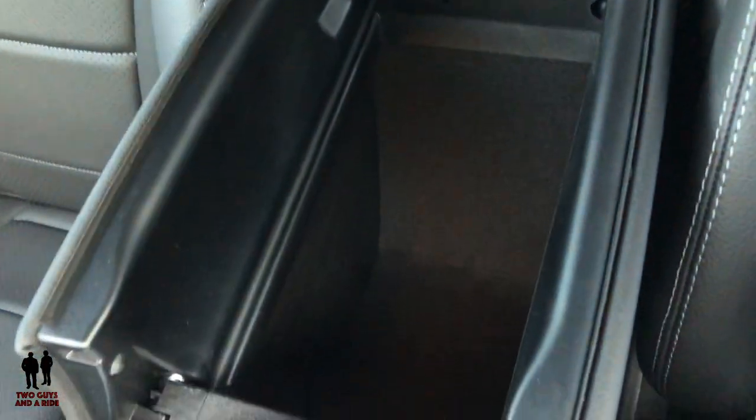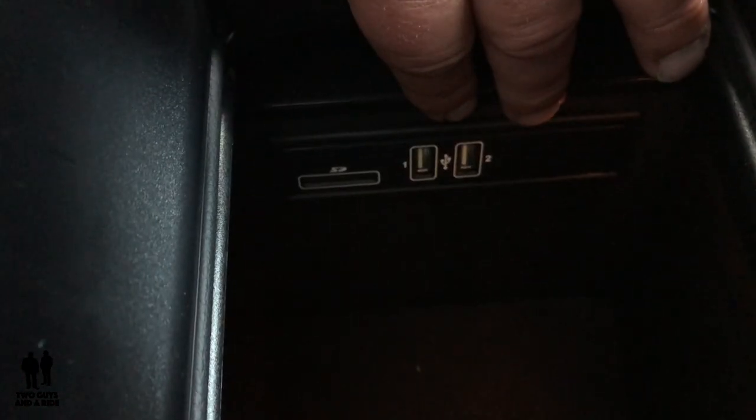Now, back here on the armrest, if I push the button, I like how this splits open. I like that. And we have dual USB inputs right here for your Apple CarPlay and Android Auto. And then you have an SD card slot that would be for your navigation, I believe. Otherwise, a nice, fairly deep storage area.